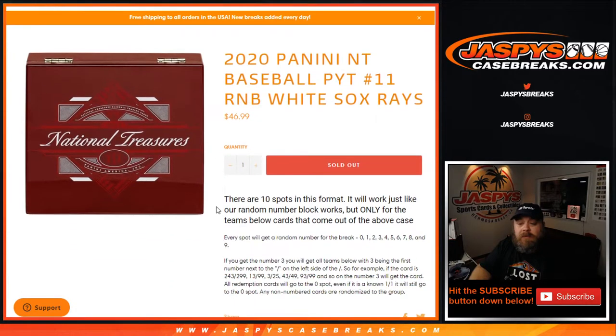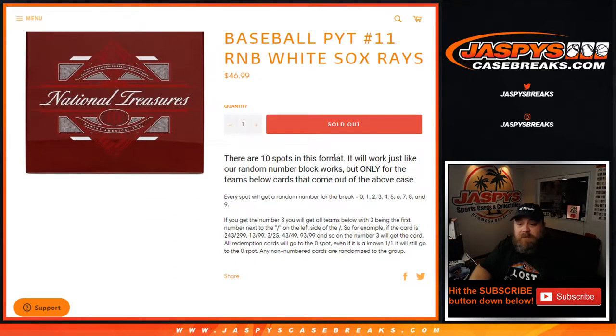So, just like all random number blocks, 10 spots in this format work just like a random number block, only for the teams below. Every spot gets a random number for the break between 0 and 9. If you get number 3, you'll get all cards for the teams below, with 3 being the first number next to the slash on the left side of the slash. So, for example, if the card is 243 out of 299, 13 out of 99, 3 out of 25, 43 out of 49, 93 out of 99, and so on, the number 3 will get the card.